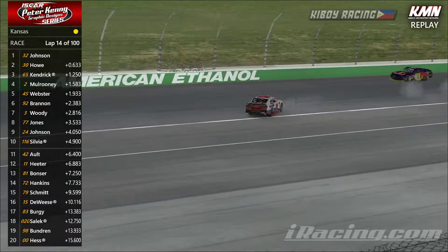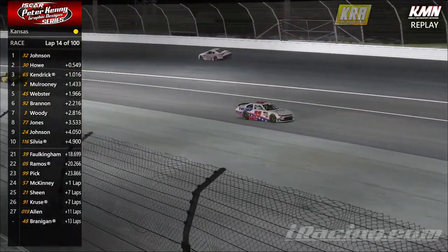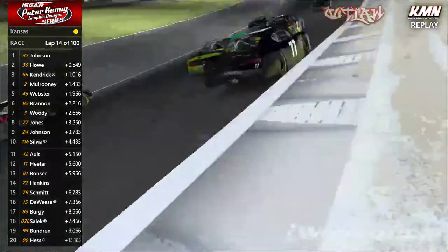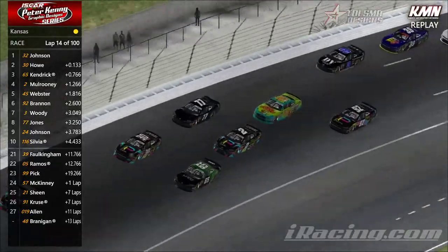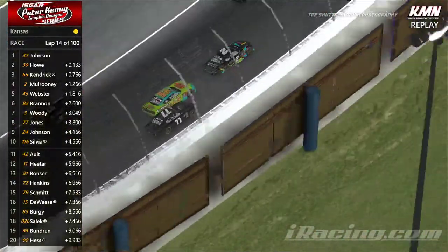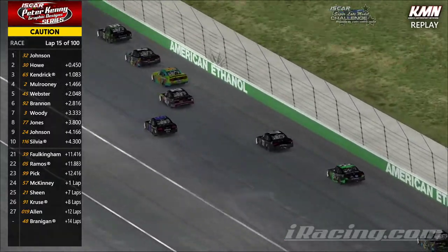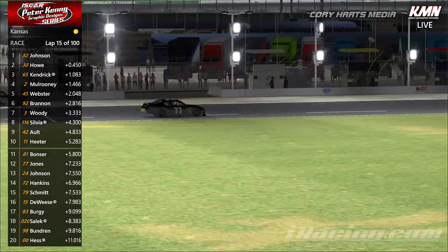We'll get an onboard for that number 77, Keaton Jones, if I could even find him on the leaderboard. Jones probably not going to be happy about that contact with Cody Webster in that number 45. It's either three wide and a one and two. This being a single groove racetrack, and Cody just trying to shove two cars into one groove, and he put Keaton in the wall while doing it. Fortunately, a caution came out for that number 77. He's going to slam pit road.